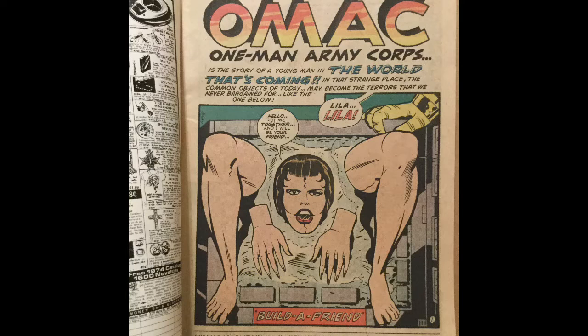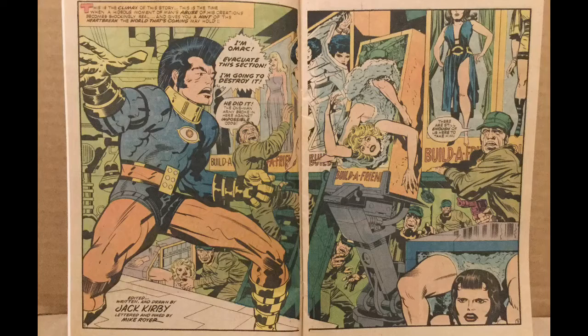Now let's go with another Jack Kirby number 1. This is Omac One Man Army Corps. So not only is this a Jack Kirby number 1, but it's also a key because it's the first appearance of Omac. So we'll start off with the opening splash page, which is kind of disturbing in and of itself. Build a friend. What kind of friend are you building? And then we'll go with the double page goody goodies. Epic, right? So stoked to get this.